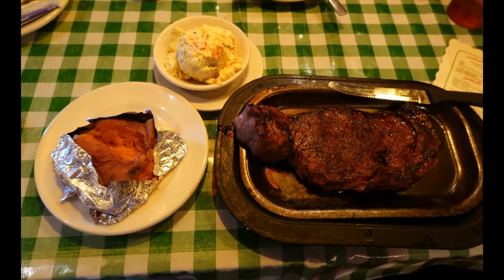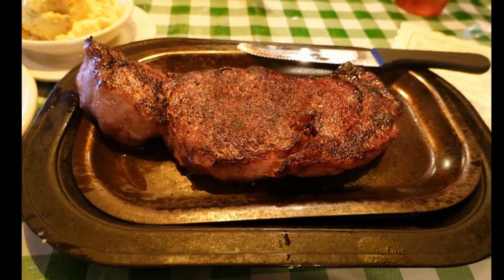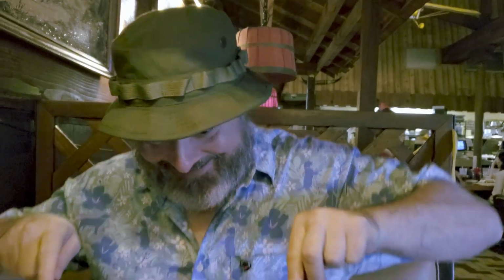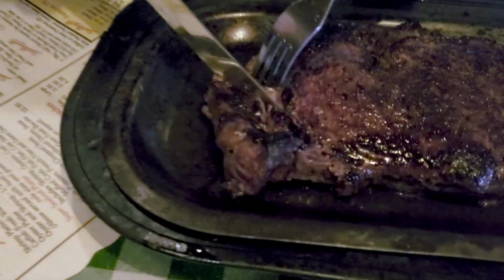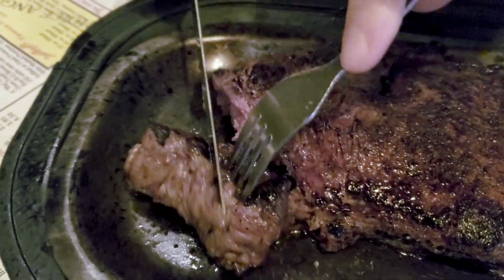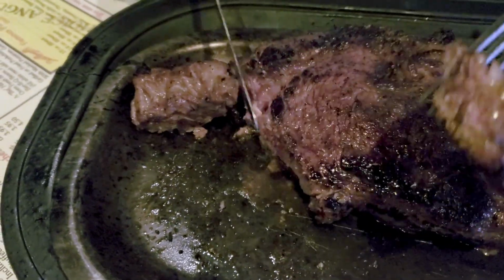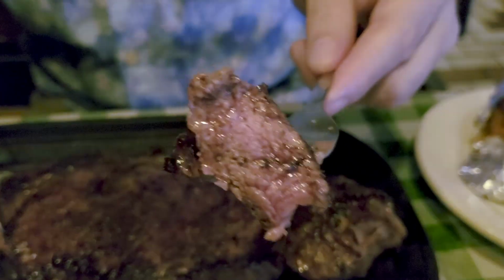All right, I got a huge ribeye steak with a sweet potato and some potato salad to sample. So let's dig into this monster. It's almost bigger than the plate. Okay, it's time to dive in, and I'm excited. This thing smells fantastic. It looks beautiful, and I'm really hungry. Everything looks really nice so far here, but the most important part is giving it a taste.